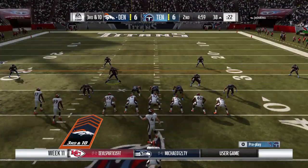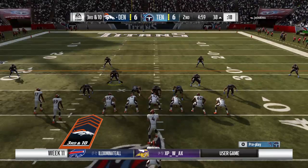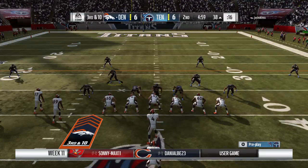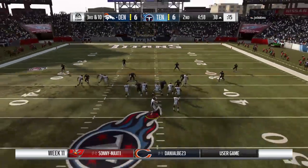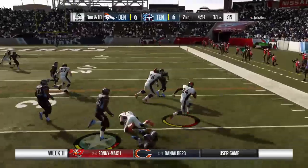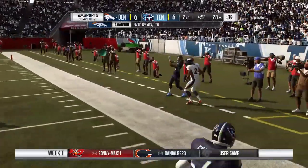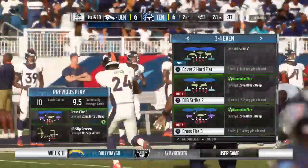Hurry up, here we go. 319. On 3rd down, he'll drop to throw. Oh, it's a screen pass. That's complete. A 10-yard pickup, and it's enough for a Broncos first down.